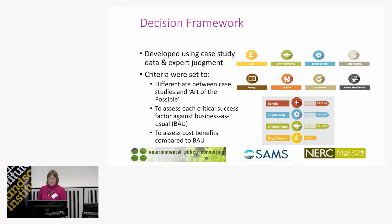And so each case study was developed using data where it existed and expert judgment. And criteria were set to differentiate between the case studies and the Art of the Possible. So those that had enough data where you could actually start to do some evaluation between business as usual and the case studies were done as case studies.